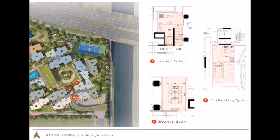Next to the arrival lobby, there is a meeting room and a co-working space right over here. The co-working space is designed with a very hip style of interior. As the name explains, it is meant for working people or students, who can come to this area and sit down at one of the long tables, or at the more private table here. There is also a lounge setting where they can enjoy a more casual discussion or work at this location.